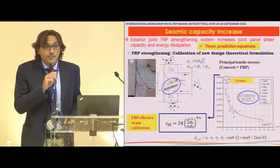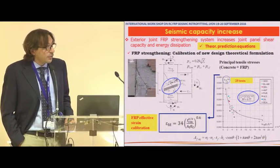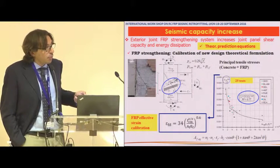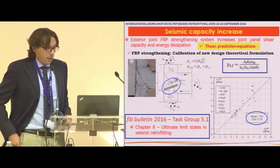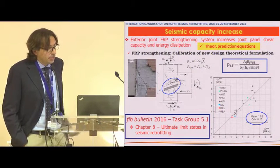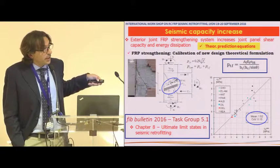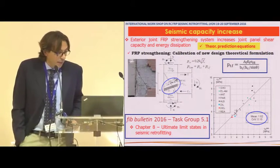So what we did was to collect data about the use of FRP to increase the shear joint capacity. We collected the data about the strain on the joint, and so we were able to find an expression, experimentally calibrated, to find the effective FRP strain when we use FRP to increase the joint shear capacity. The formulation to take into account the contribution of FRP provides an FRP contribution to the tensile stresses, which has to be added to the concrete contribution, calculated by using the very known formula by Priestley. And this is what we obtained in terms of comparison between the theoretical prediction and experimental results: a quite good prediction with a mean value of 1.02.